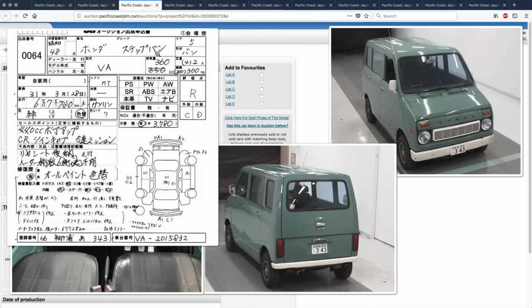Pardon me, I got that name wrong. Okay, Honda step van. And the seller says this is a 360cc, but look at this, and this makes me so happy. Bore up to 440cc. I love when a bore up on an engine only gives you, like, how much is that? 80 extra cc. It's not even a tenth of a liter larger in bore up.